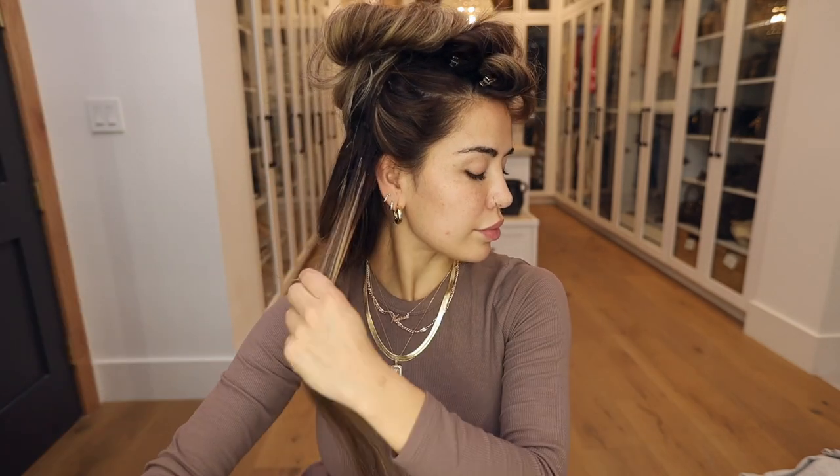And just so you guys know that there is different styles of curling your hair. You can do it in so many ways. It's really what you're comfortable with. I think for me, it just depends on the style of curl that I'm going for.